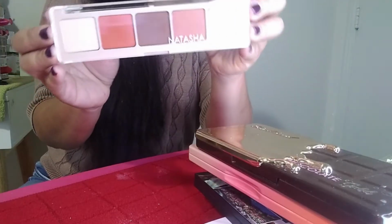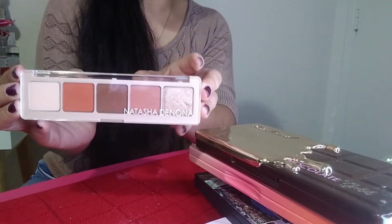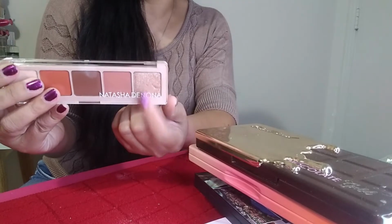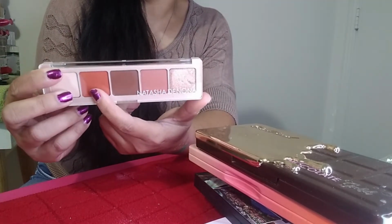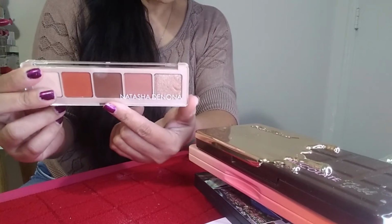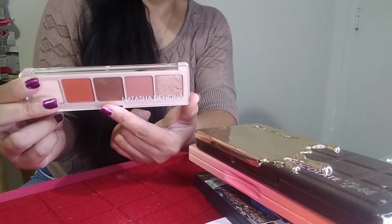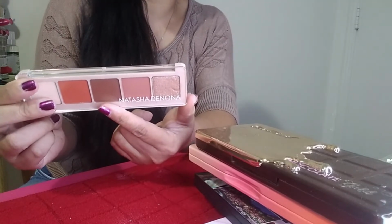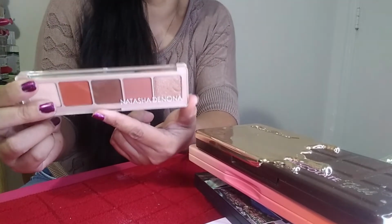This is my first ever Natasha Denona palette. This one is called Peak. This one actually came in a BoxyCharm. I really do like it. I love this little shimmer here. I love this burnt orange shade here. It's a beautiful formula, but I will have to admit, if this formula is the same one that's in the other Natasha Denona palettes, while I did love it, it still didn't make me want to run out and spend $65 or $129 on a full-size palette.